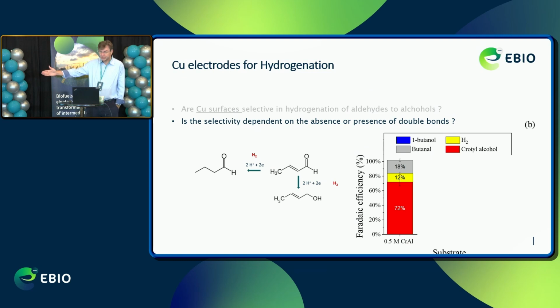A lot really goes to crotyl alcohol, that's the red bar that you see here. More than 70% of the electrons flowing through the cell are used for the aldehyde conversion to the alcohol, so that's crotyl alcohol. There is a little bit of butanol, 18%, so there is a little bit of double bond hydrogenation, but there is a high selectivity, and this is for copper electrodes, towards the hydrogenation of the oxygen functionality. Hence my question also to Liz this morning: do you see hydrogenation of the double bond? She couldn't see that either, and that's in complete agreement, although the electrodes and reaction conditions were very different from what we applied here.